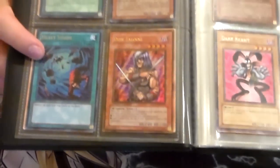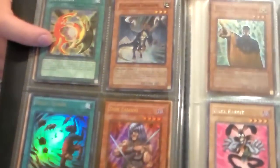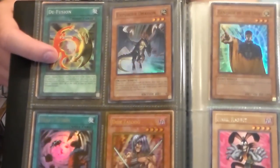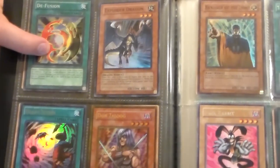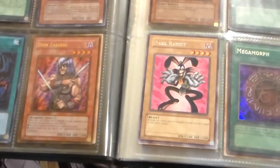Then over here we got some other cards. We have one of my Heavy Storms from Legendary Collection Yugi's World, in case it ever comes back. One of my original Diffusions. Back in the day, this was kind of a tech card for me in certain decks against Hero matchups, so I pulled this a long time ago. I pulled a couple of Diffusions. This was a card I pulled a lot of, and I sold a couple off when Shadows were a thing. Don Zaloog over there, he's a gold rare.